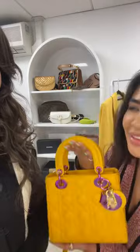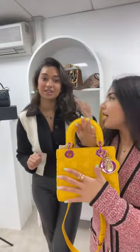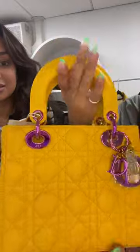So guys, the price of this is £3,695, which is so good for a brand new piece. Hard to find. The different color and hardware, unique. Trust me, none of your friends will have this. 100%. They're not going to have this. I promise, without a doubt.